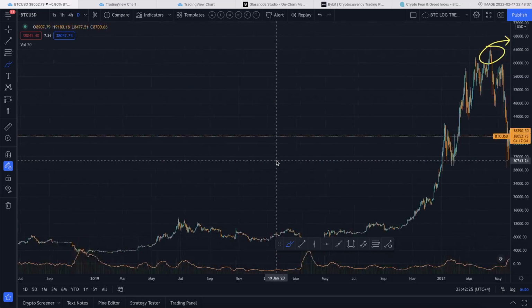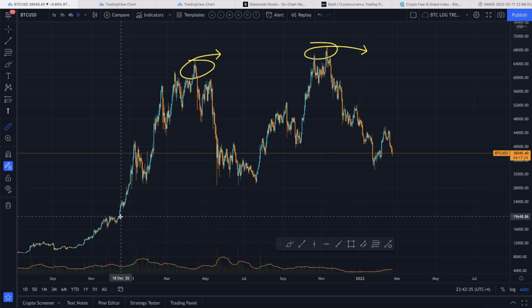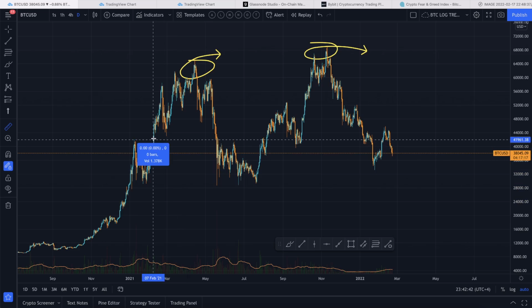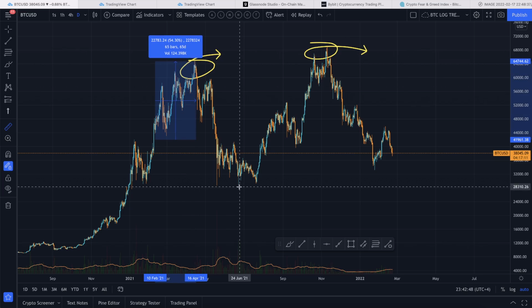So I just wanted to put this stuff on your radar, because what makes this exciting is that these pumps generally do move up very, very high when we clear these double tops. For example, when Bitcoin broke out at 20K for the first time, it rallied up by 115%. When it broke out from this double top right here, it rallied by 38 to 50% roughly, to its next all-time high that stuck in the market.